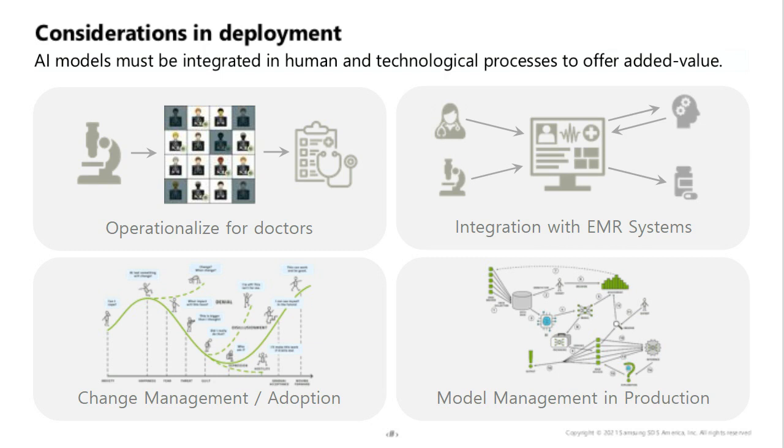The models need to be managed in production. One thing that's often encountered is that AI models in production do drift because the distribution of data that was used to make them over time becomes different from the data that is encountered in real life. And so that needs to be monitored, which is called model observation. And then models need to be retrained periodically so that they stay up to date. That whole loop is commonly known as ML operations or MLOps.